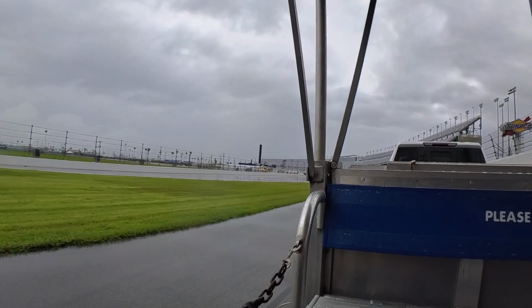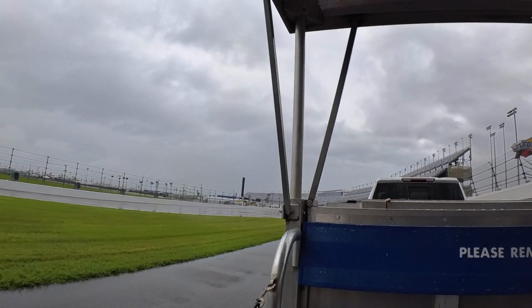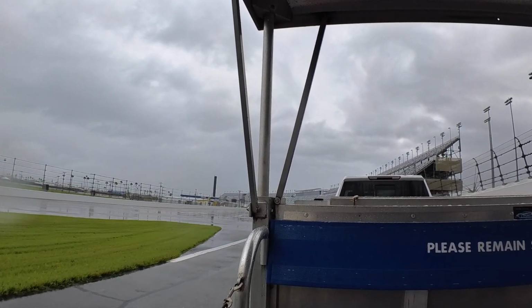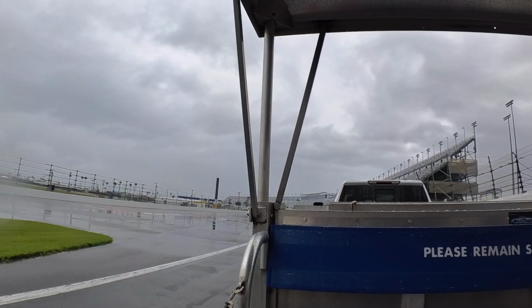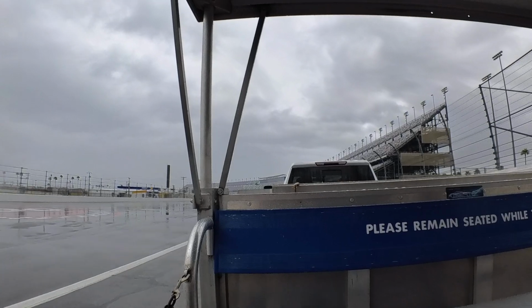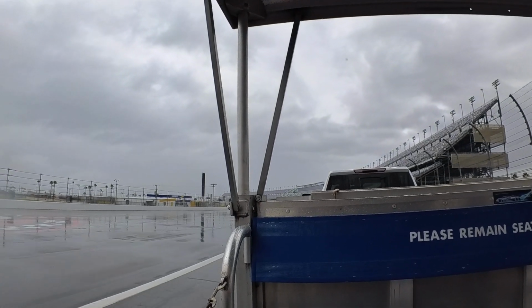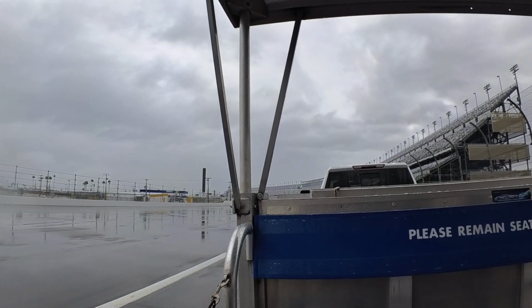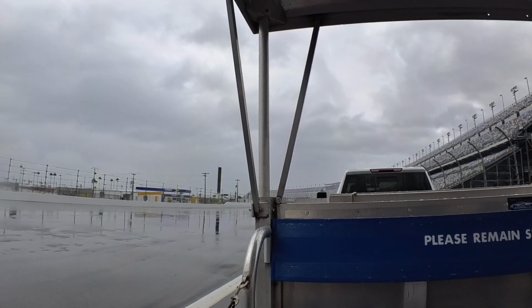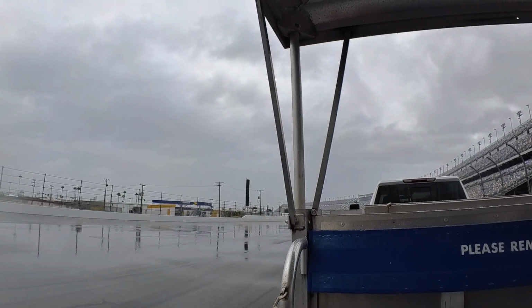There are over 100,500 seats in this venue. If you see all the multicolored seats, that's done for an optical illusion for the television cameras. When the television cameras pan across those seats, it makes it appear that there are people sitting in those. That is never an issue with the Daytona 500. Like I said, this venue is always sold out.